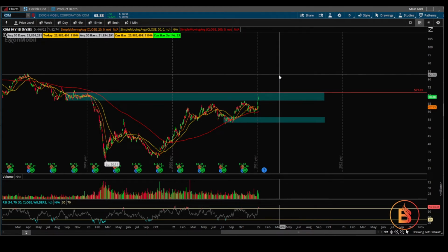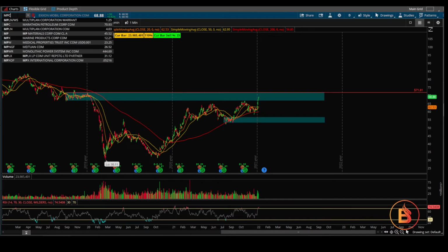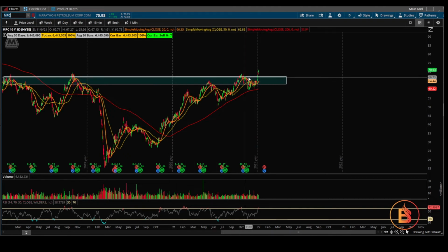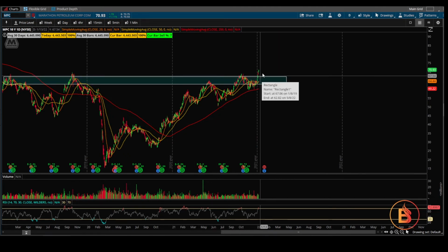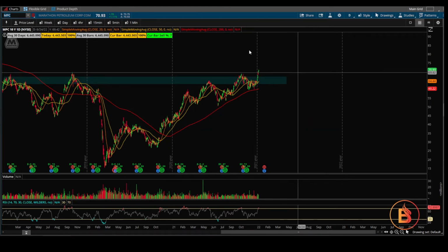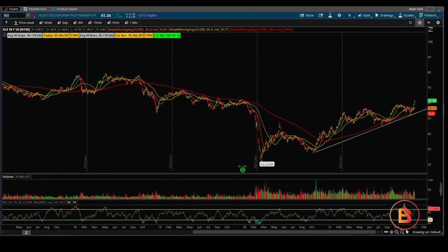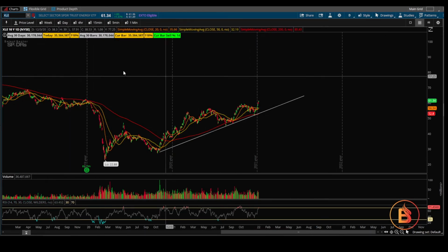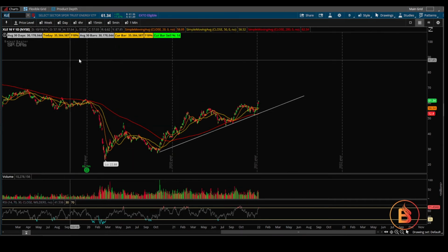All right. Another one that I played in the energy sector was MPC, and that is Marathon Petroleum. As soon as it broke out of this consolidation range right here, I hopped in this one and rode it up. Okay. Now, if you don't want to play any individual energy stocks, consider the ETF, ticker symbol XLE, and you can ride this one up and just get exposure to all of the energy stocks in this ETF.